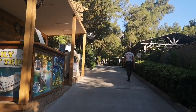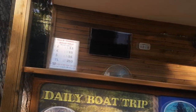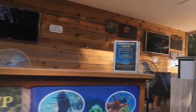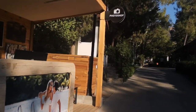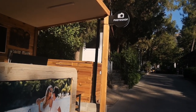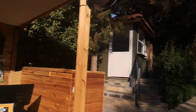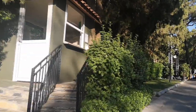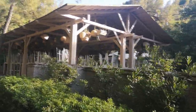So guys, you can book your boat trip here, that's the Club Turban. You can have your moonlight cruise. You can have your photos taken here. They will have a photographer that will follow you and take pictures. This is just close to the main pool, and that's where you can get your towel. It's either on this side or the other side. And it's also another bar. Again, it's still too early. It's still closed.